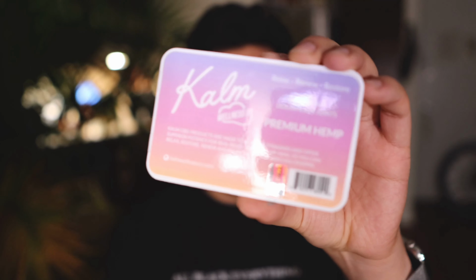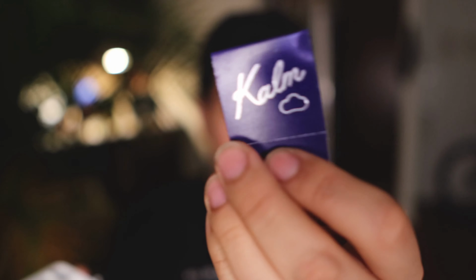Another company that I was looking into, this one is called Calm Wellness CBD. They call them the dog walkers because they are a smaller version of the joints that we looked at before. How do we open this? Oh, we pinch it here. So these are like little ones, but, oh, it comes with matches. That's kind of cool. That's Calm.